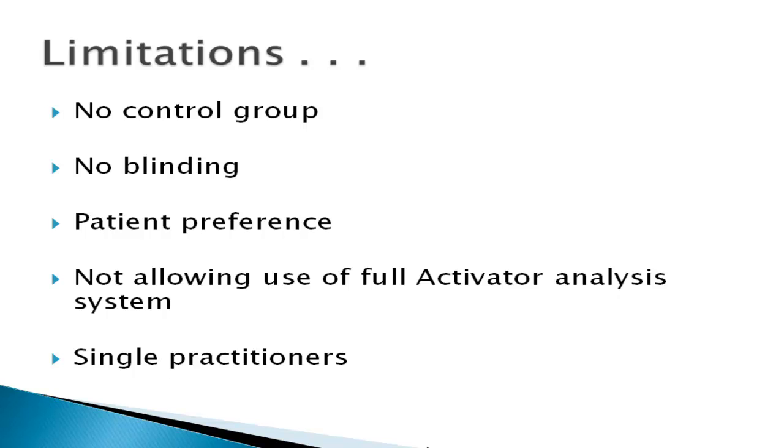For those who use the full activator analysis approach in full spine treatment, not allowing use of the full system might be considered less valid compared to usual treatment for activator practitioners. As always, if a single individual is used to treat patients in a study, it's always possible that results are influenced by the ability and demeanor of that individual, so that extrapolation to all practitioners may not be possible.